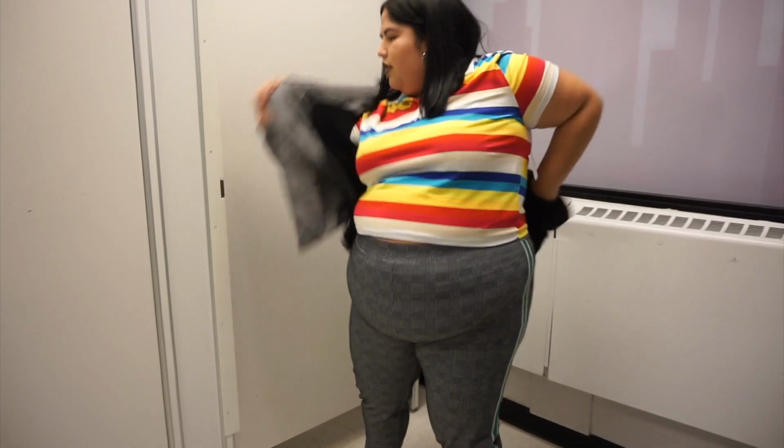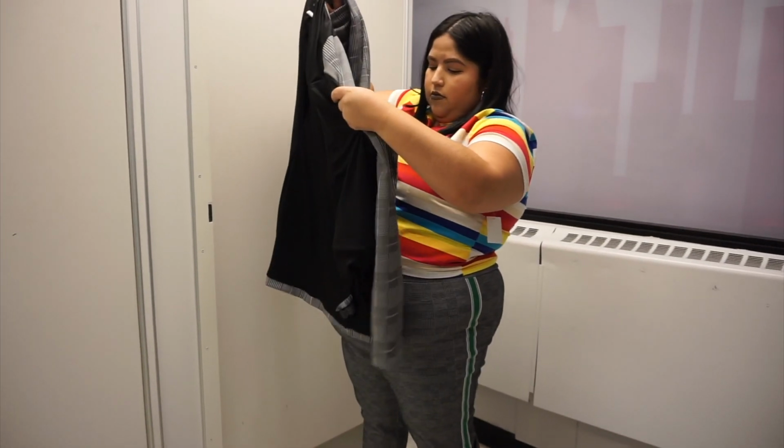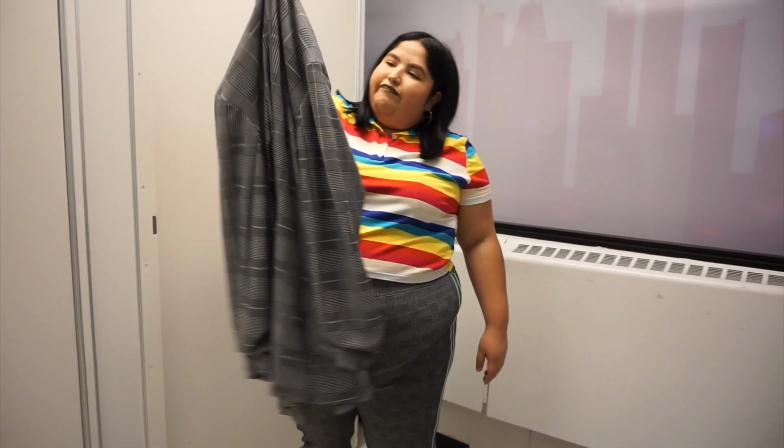How much is the jacket? The jacket is $41.99, and I think it's 50% off. So like $20. That's really cheap for a blazer. It's very, very cheap. Yeah. But I just got one just like this. And it's stretchy too. It's very stretchy. So if you're one of those people who don't like to wear blazers because they can be so constricted, this is the one for you. Love it. Boom.